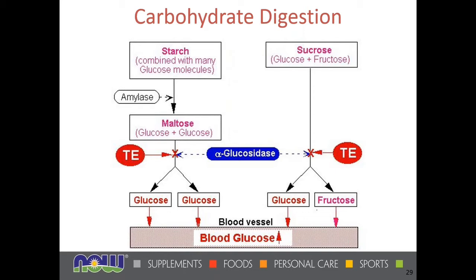So sucrose, which is table sugar, consists of glucose and fructose over there on the right-hand section, and it is also broken down into glucose and fructose, which can also affect blood glucose levels, of course. Glucose does that certainly more than fructose. Fructose does not have much of an impact on blood sugar.